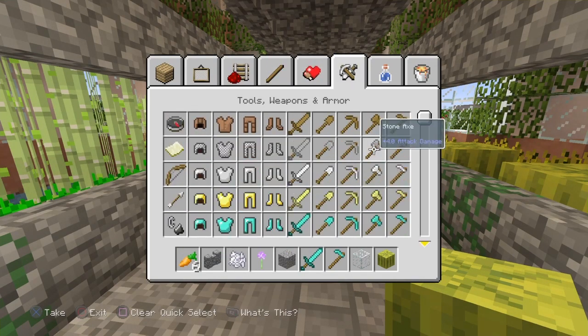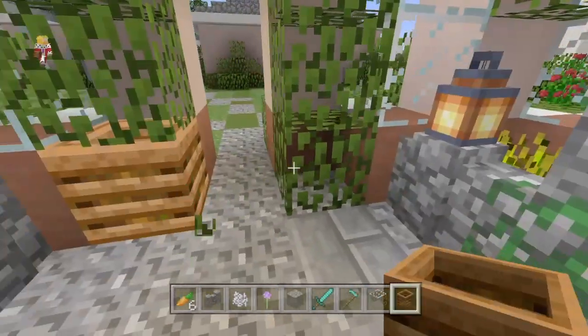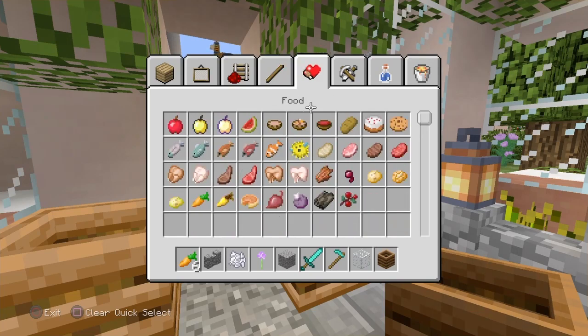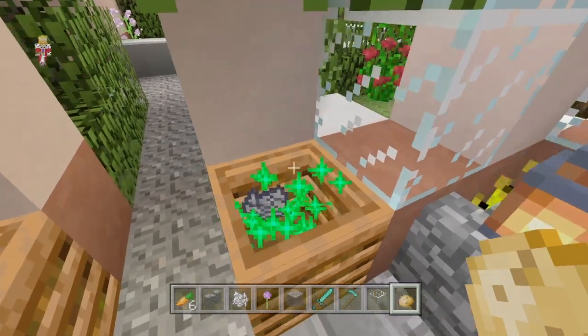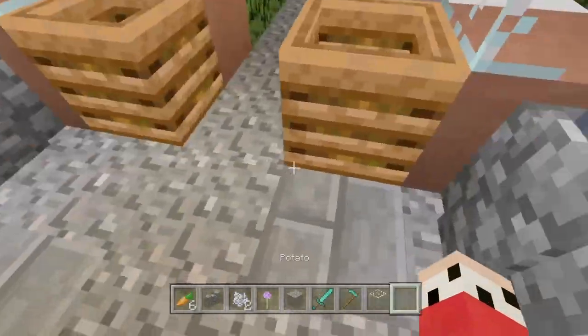I don't think we're missing anything inside a greenhouse. I think we covered everything. A composter could be useful. A composter. Yes. With a composter, you're going to grab the raw waste, like raw potato, and when that's full, you're going to get bone meal. So all the raw stuff goes in here. That looks awesome.